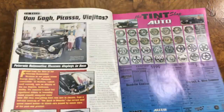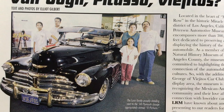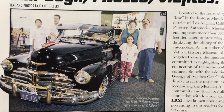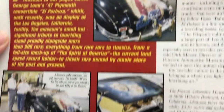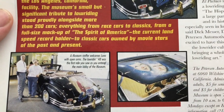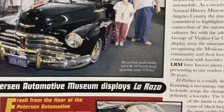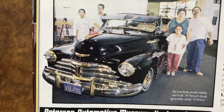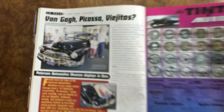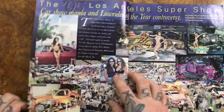Oh, there we have a beautiful 48 ragtop. Beautiful with a Fulton visor. Those brackets are hard to come by. Those are hard to find. Nice mural on the back. Nice car. I love the little gold touches he has all over the thing. It's nice to see. And that says 48 Plymouth. It's definitely a 48 Chevy, but who am I? I mess up all the time.